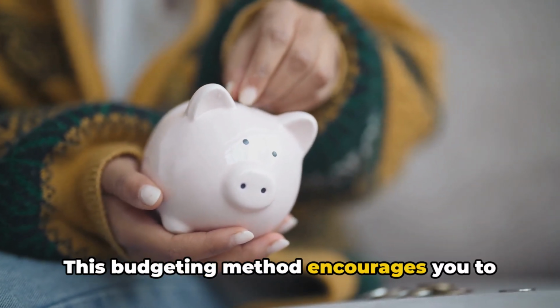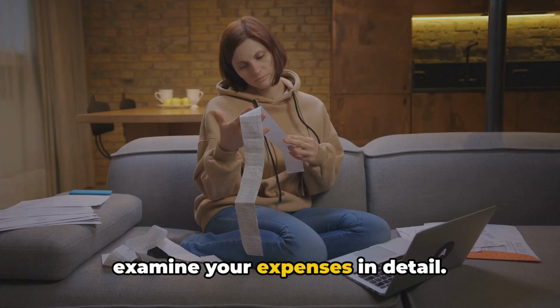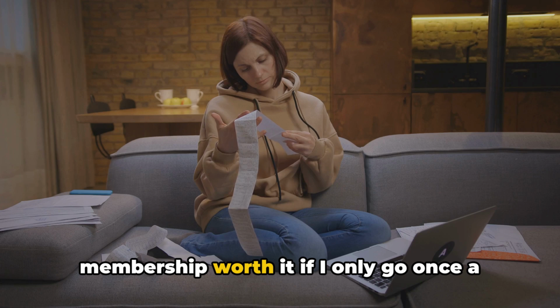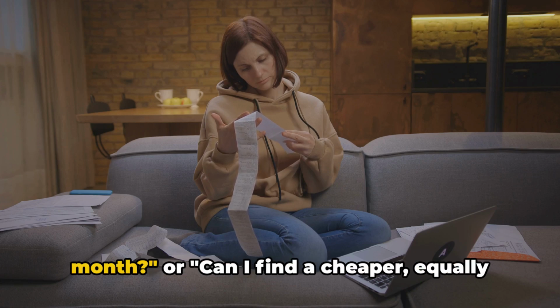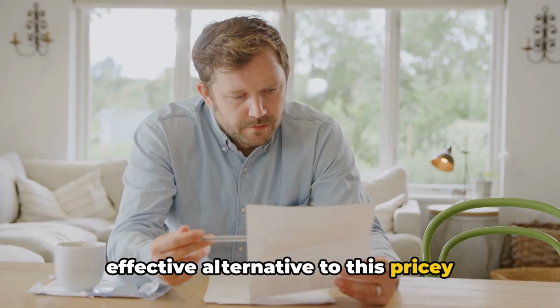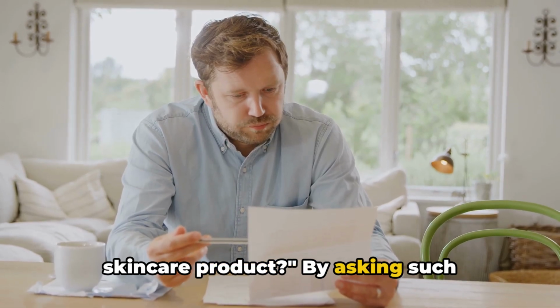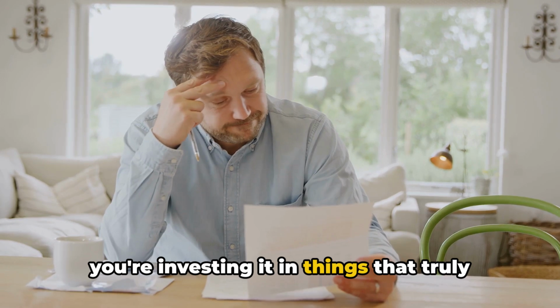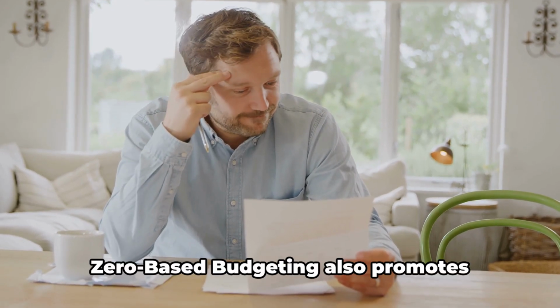This budgeting method encourages you to examine your expenses in detail. It prompts questions like, is this gym membership worth it if I only go once a month? Or, can I find a cheaper, equally effective alternative to this pricey skincare product? By asking such questions, you're not just spending money, you're investing it in things that truly matter to you.